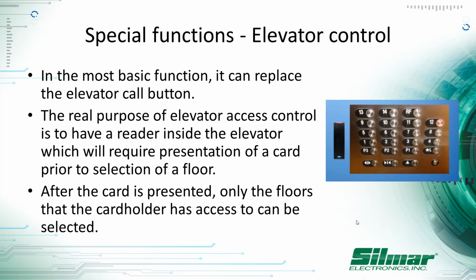It's great for not only residential buildings but also commercial buildings where the same building might be shared by different companies. Well, if I work in a company on the 7th floor, I don't need access to the 10th or the 11th.